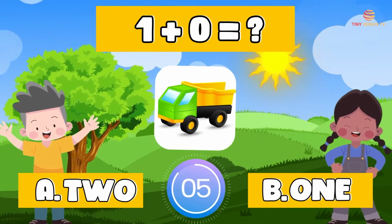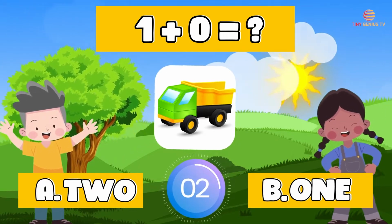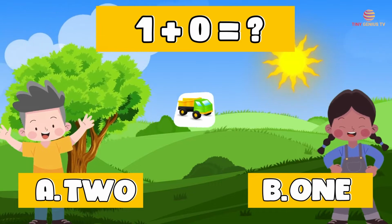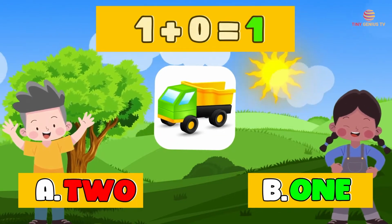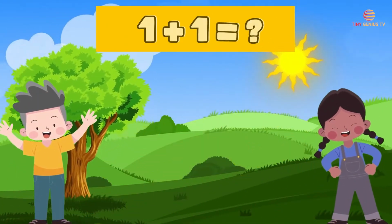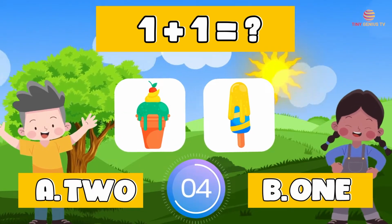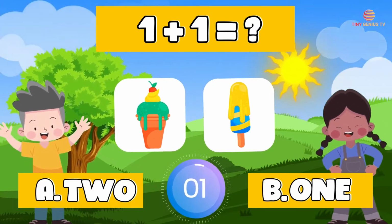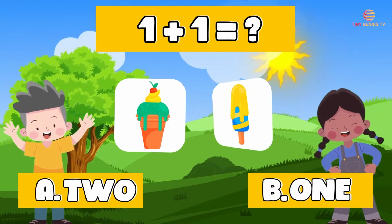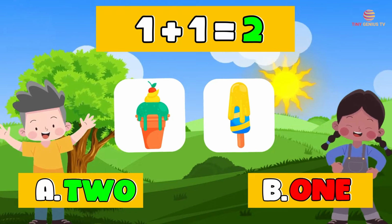How much is 1 plus 0? One? Yes, 1 plus 0 is 1. How much is 1 plus 1? One, 2. Aha! 1 plus 1 is 2.